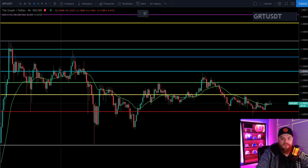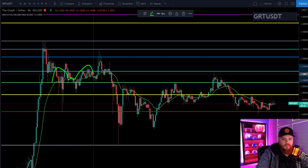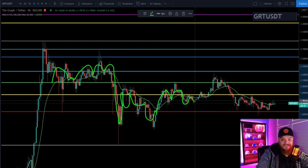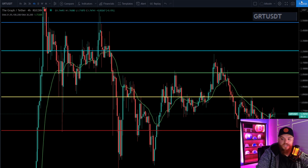And it looks better on the 4 hour. You can see the support right here, and then we got below it. Look, resistance, got above it, support, resistance. You see how beautiful that is? Support.